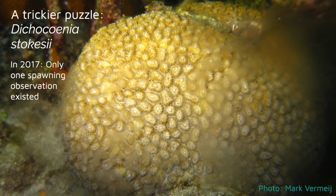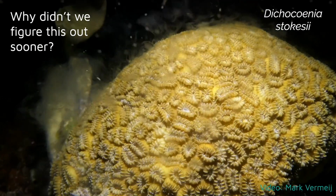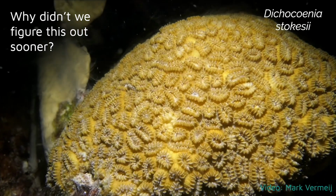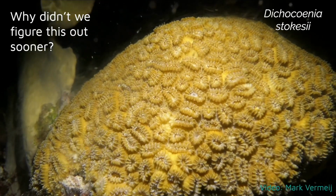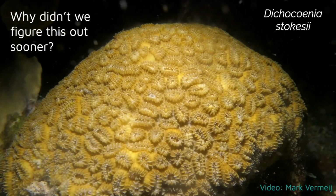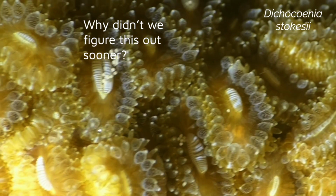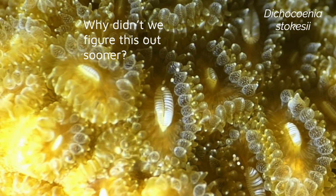Why did it take so long to figure out when they spawn? Well, this was what we were looking for. That's it. That's what we were looking for. You could be looking straight at it and not see it. The females didn't make it a lot easier. Here's a female spitting out some eggs. Some of them are a lot more dramatic than that, for sure, but this is why we only had one recorded spawning observation in the Caribbean for so long. You have to really, really know what you're looking for and really concentrate to see it.